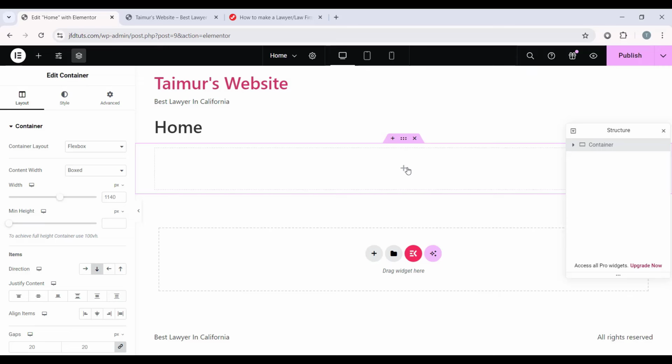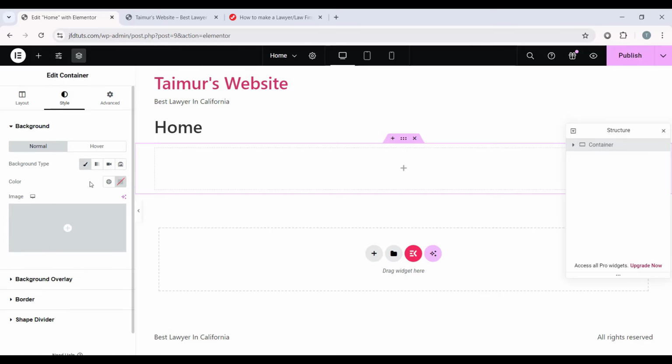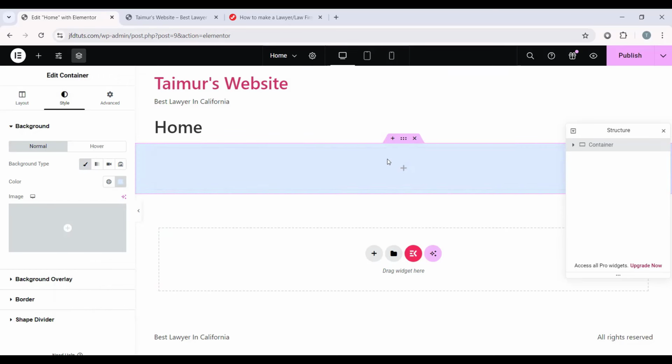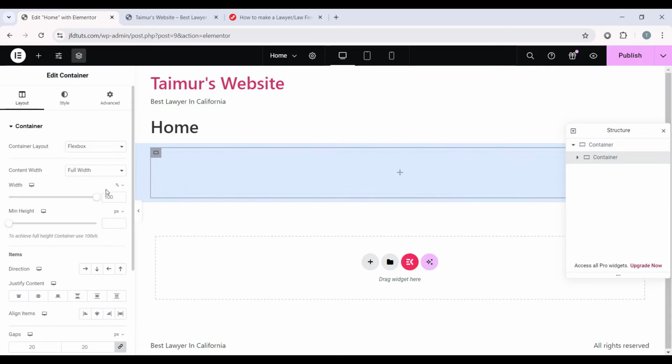And for your better understanding, let's color this box a little bit. So let's go to the style and choose the background type classic and add a random color like blue, but very light. All right, so this is a basic box. Now inside this box, let's add another container. And on this left side, we can adjust the width of this container.